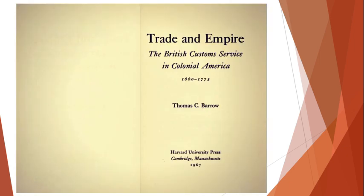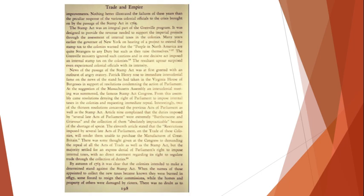Now, here we get the cover for Trade and Empire. Again, it's Thomas C. Barrow, 1967, Harvard University Press, Cambridge, Massachusetts, British Customs Service in Colonial America, 1660 through 1775. Here on page 198, it states, "The Stamp Act was an integral part of the Grenville program.